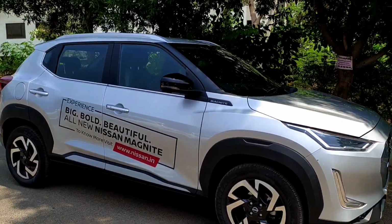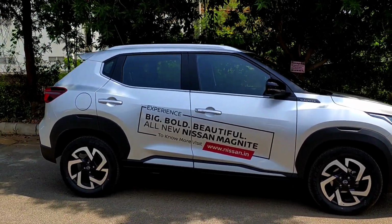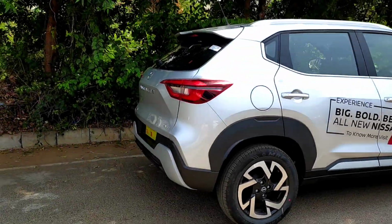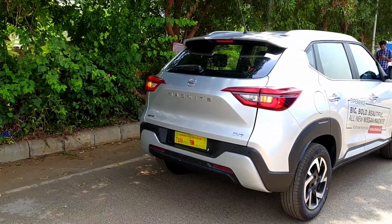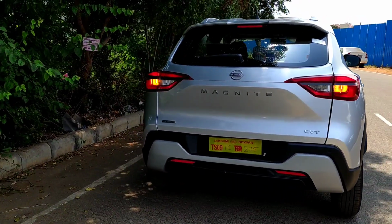This is the Blade Silver color, and there are 3 other monotone colors and 4 dual-tone colors to choose from. Nissan also offers something known as Tech Pack for the XV Optional, XV Premium and XV Premium Optional variants, which includes wireless charger, LED scuff plates, air purifier, puddle lamp, JBL speakers and ambient mode lighting. This Tech Pack retails at a price of Rs 38,700.